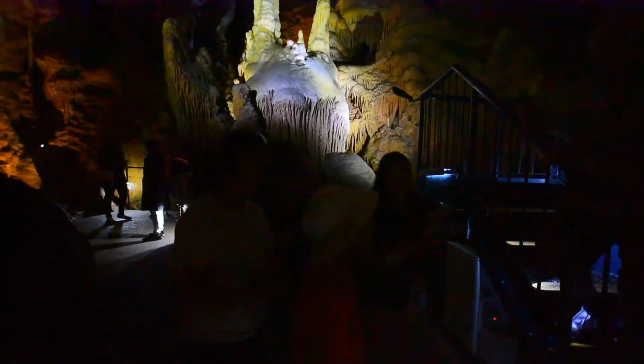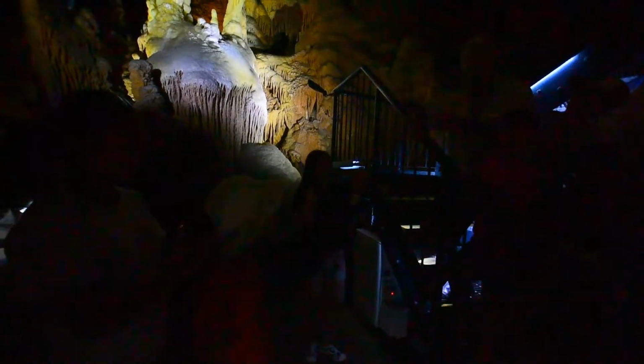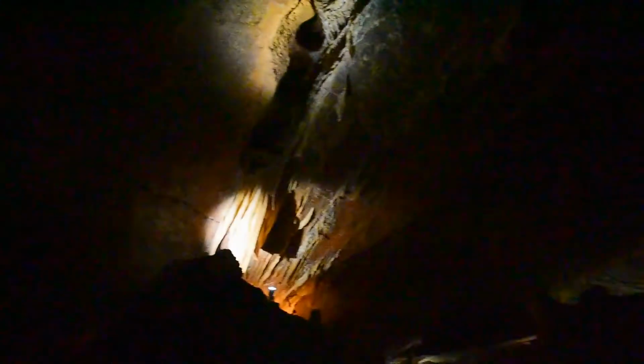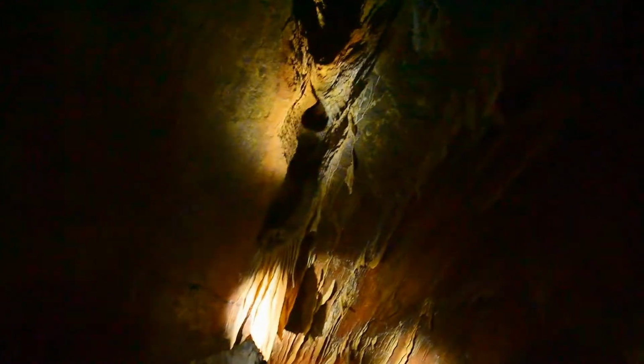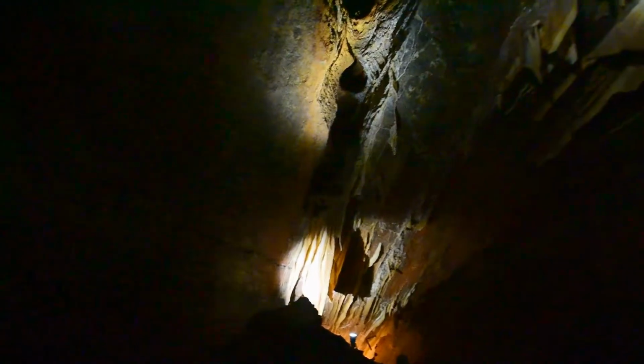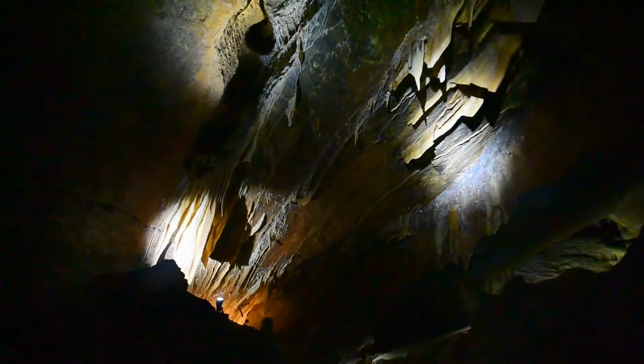How did it form all like that? Tough question. Because some are wavy like that, some are smooth like that, and it's all to do with the dripping. But to be honest with you, I don't really know, because that's just the way nature does things. Nature doesn't always do things exactly the same. Why do some look like shark fins and others look like bacon? You know? I just don't know.